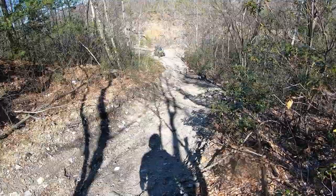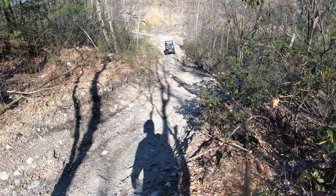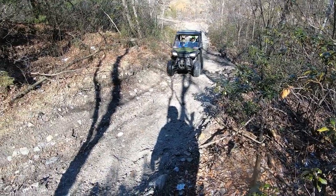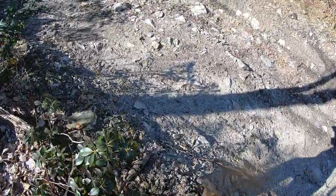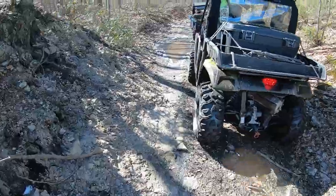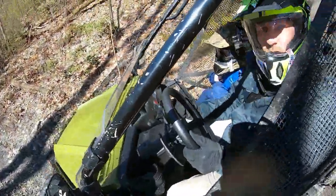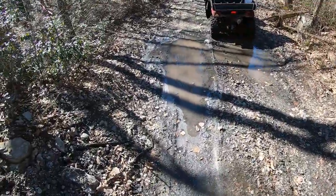You're gonna have to throttle it up. Nice. Boy, the ground's frozen solid. Yeah, you can put it back in automatic. How's that, Liam? He's holding the seatbelt. He takes his lessons well.